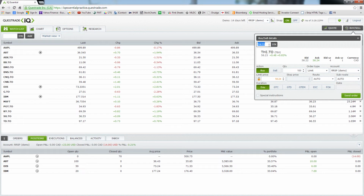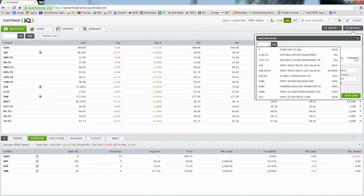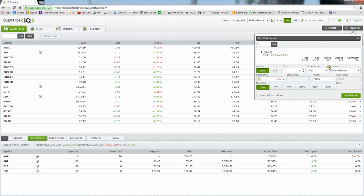And I'm going to want to purchase a different company. Let's say I'm going to purchase Ford. Ford is ticker symbol F, and Ford is up for today. The last price is $15.29, almost 30 cents. You can see the bid and the ask here.